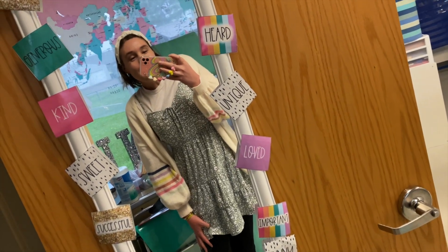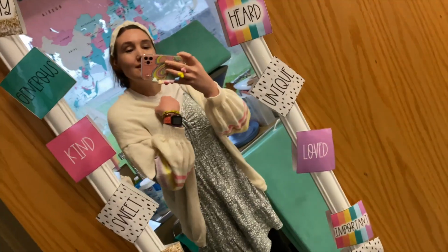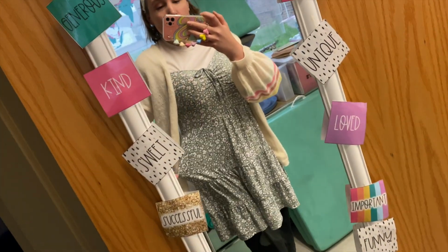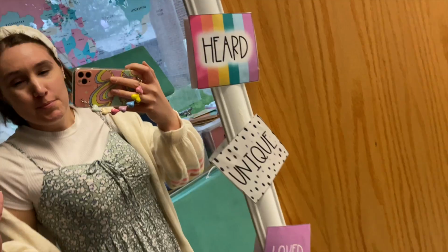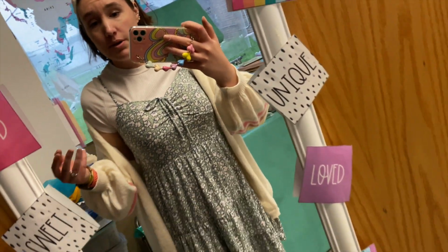Happy Tuesday, another outfit. It is pouring outside and that is fine. So I've got this cute little cardigan from Shein. It's kind of got the puff sleeves. This is an old Walmart dress, an old Walmart ribbed shirt, but they have similar ones on the tables if you're interested and you need one. Walmart always has good basics.